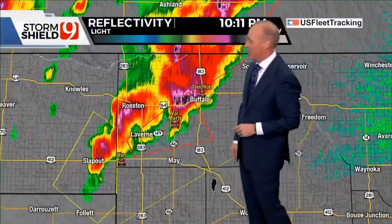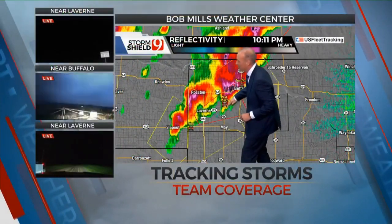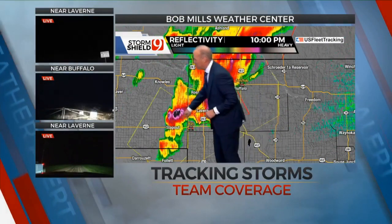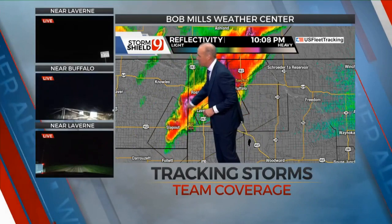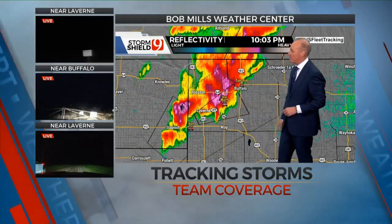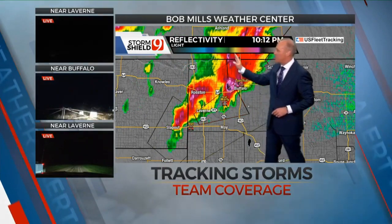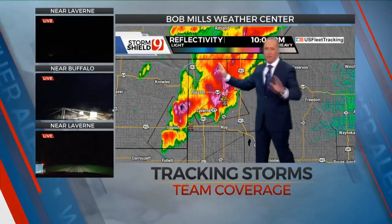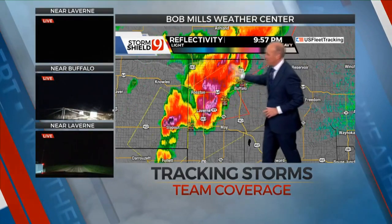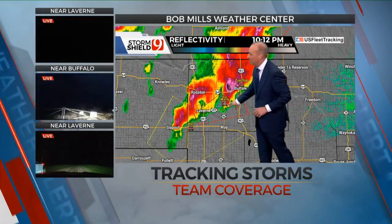Okay, let's get back to live. Let's go take a look at it here again. There's Buffalo, big hook going on. All right, back to Laverne here. We got a little rain, no big deal. Another severe storm, and this thing continues to weaken now northeast of Slapout. It's weakening a little bit. Still severe now, going through Ralston. Going to have winds in here, 50 to maybe 60 miles per hour, some damaging winds. And down here is where the tornado warning is right now, and that's where the circulation is. It's right here.